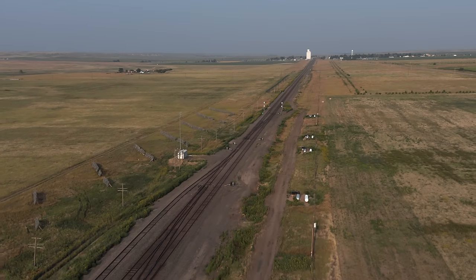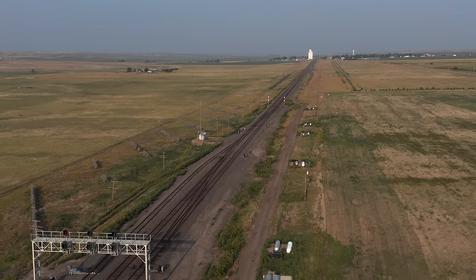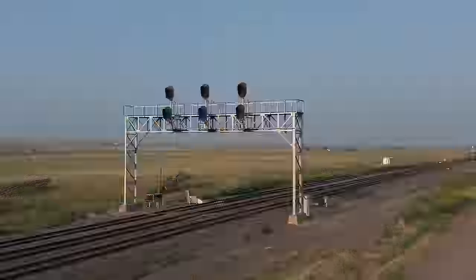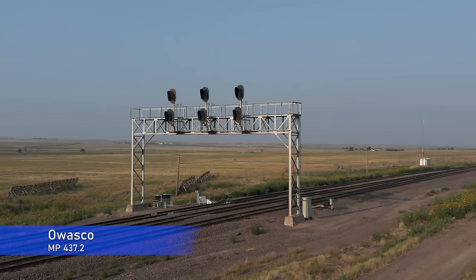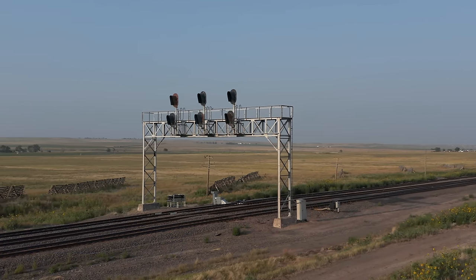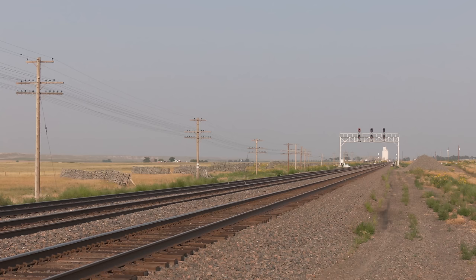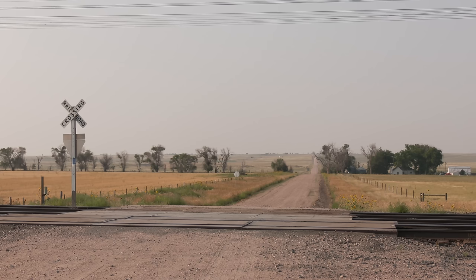Owasco is a 10,472-foot siding on the north side of the double-track main line. It is marked by a classic signal bridge near milepost 437.2. It was named after the nearby Circle Arrow Ranch Company, with the O symbolizing the circle. With thousands of station names throughout the UP system, it's good to be original.